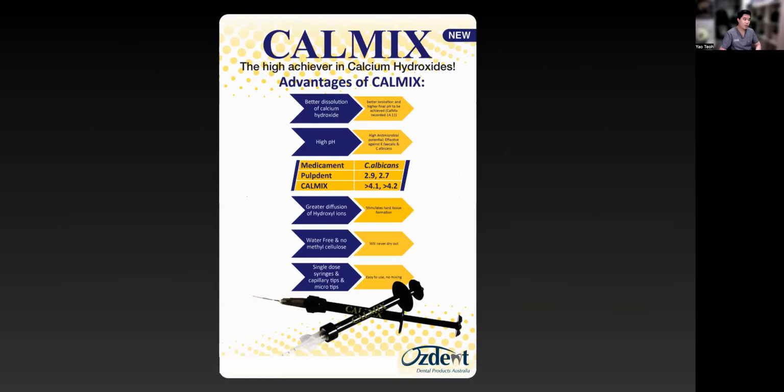So this is CALMIX. These are some of the advantages, again, reiterated, and it is a good material. I've used it for the last couple of years, and I'm really surprised at some of the lesions that have healed up. Some of them I really thought I was probably looking at surgical treatment down the line, and when I review these cases, they've healed up really, really well. So I like to believe that the science does back it up to show that it does have improved disinfection. But as a clinician today, predominantly, I do like the handling properties. It does make my life easier.